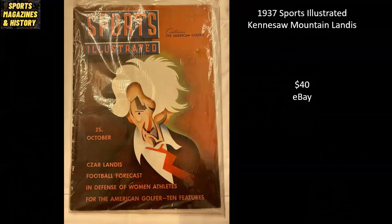From 1937, this is from the very first run of Sports Illustrated. If you weren't aware, there were actually 3 different versions of Sports Illustrated. There was this very, very early run in the 30s, which was alongside the American Golfer. In the 40s, it was purchased by Dell, and Dell put out some Sports Illustrated issues. And then it wasn't until the 50s that Time Inc. purchased it, and then it became the Sports Illustrated that we know today.